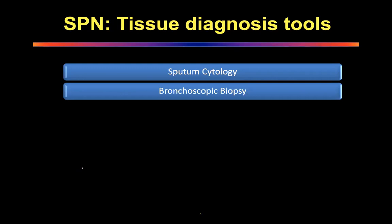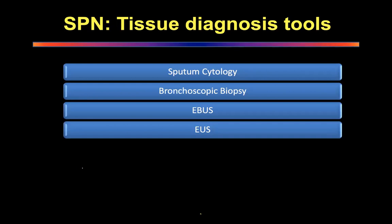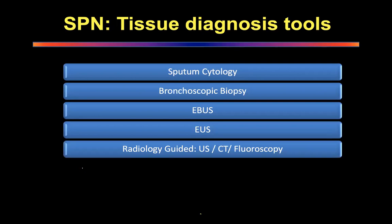particularly if it's a central solitary pulmonary nodule and you think you can get to it. Or if you have access to advanced techniques like EBUS or EUS, they will allow you to get to the nodule and take a biopsy. I forgot to mention EMN. EMN is also a very good tool, particularly for solitary pulmonary nodules. Of course, you can use radiology-guided biopsies. If it's a small peripheral tumor, then you can do either an ultrasound-guided, a CT-guided, or a fluoroscopy-guided biopsy, depending upon whatever is the experience available at your center. The best one is, of course, CT-guided biopsy. For all of us, that's what we do.